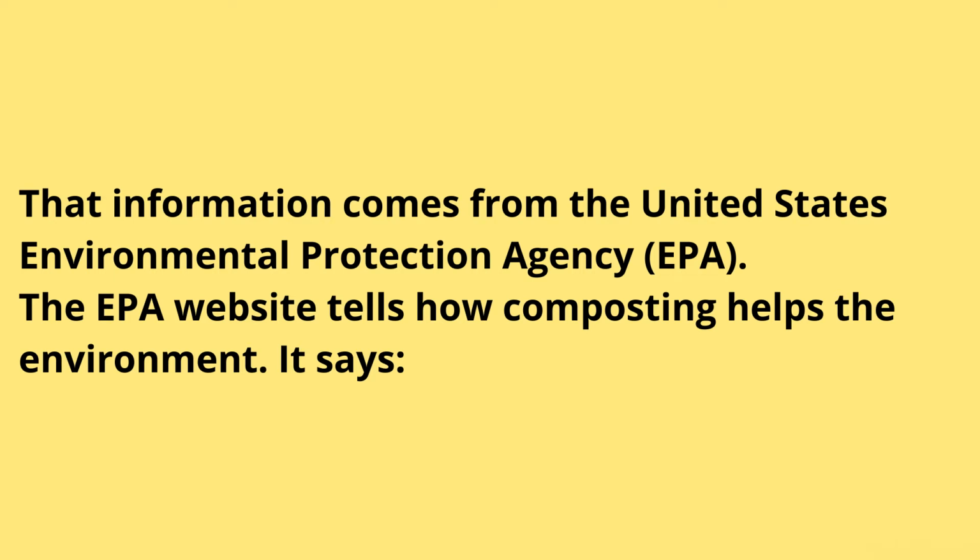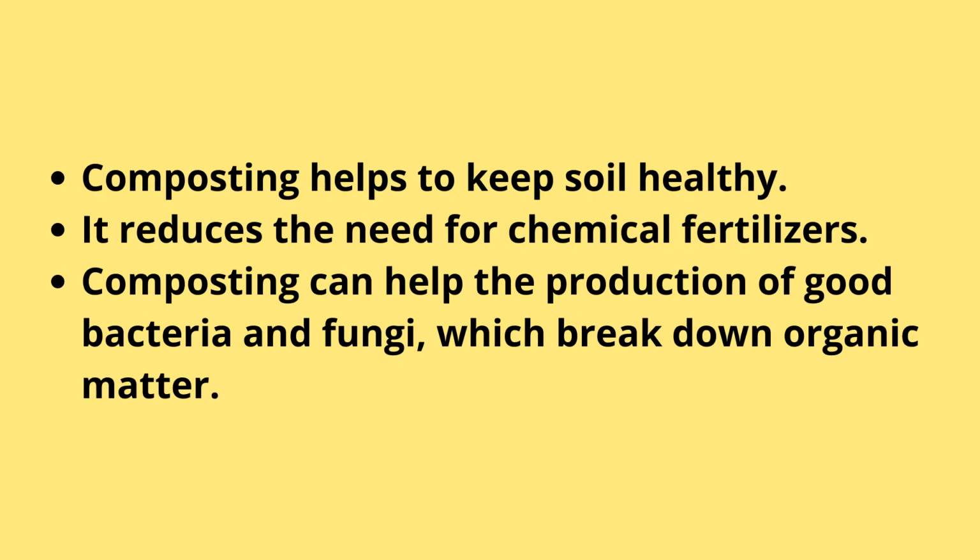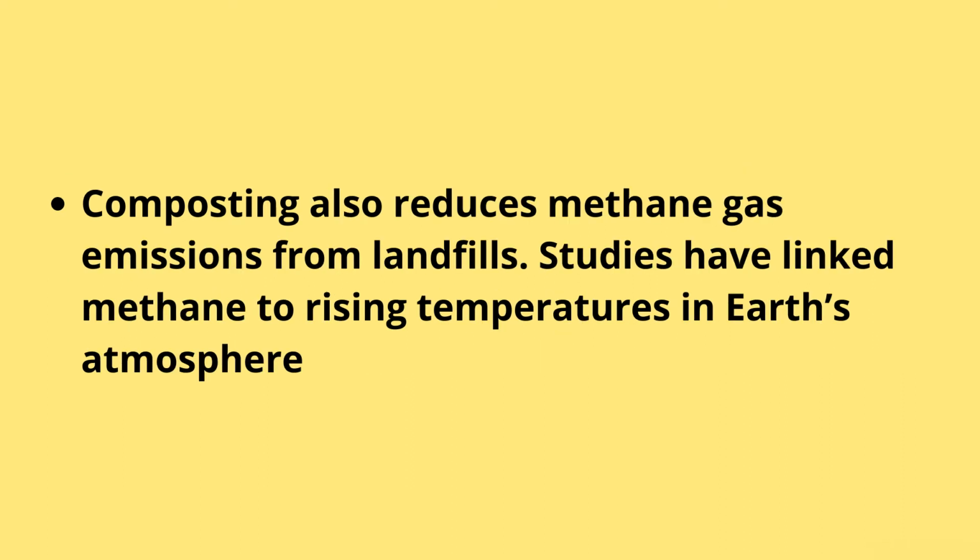The EPA website tells how composting helps the environment. It says composting helps to keep soil healthy. It reduces the need for chemical fertilizers. Composting can help the production of good bacteria and fungi, which break down organic matter. Composting also reduces methane gas emissions from landfills.